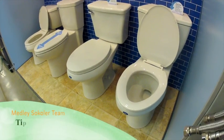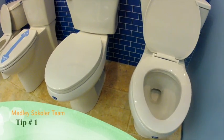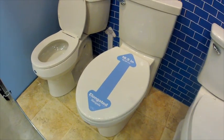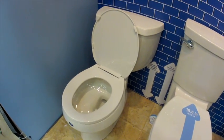Tip number one, did you know that a leaky toilet can waste as much as 200 gallons of water a day? That could cost you as much as $400 in a year. So how do you see if your toilet is leaking?